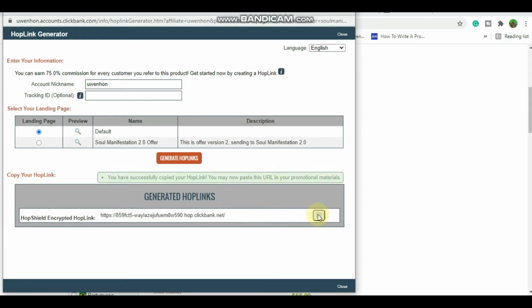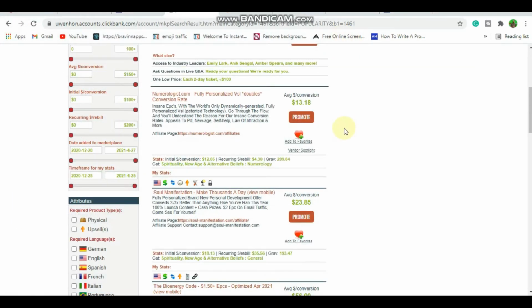Now the next step we're going to be doing in here is to go and create a landing page for this to work. With this landing page, you can bridge as many offers as you want. You can promote this Neurologic offer, this Soul offer, and the Bioenergetic offer. You can promote up to 3 or 4 affiliate offers on just one page, so you can make more money and increase your conversions.